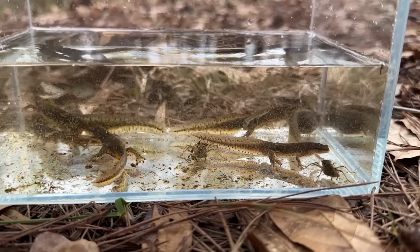Look at these guys. They're just floating while getting it on. Those are spring peepers.